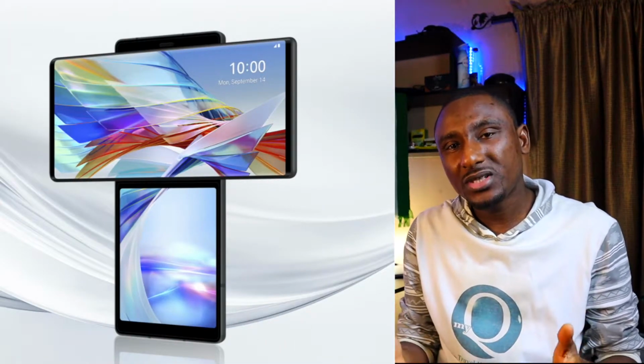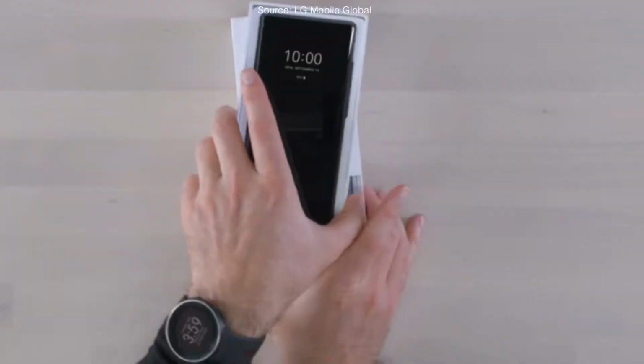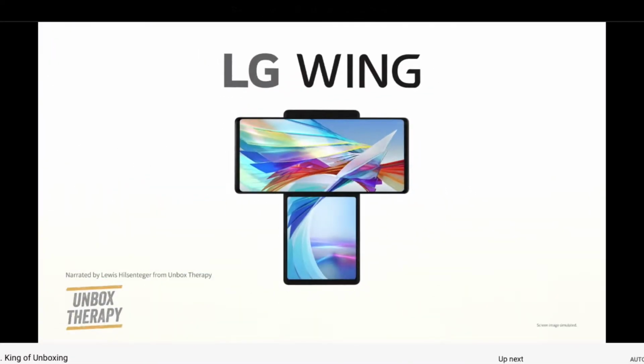So, who is this for? At first, I didn't get it either. First came the tweet teasing its arrival. Two weeks later, it launched. We've seen the live stream, the unboxing, and the marketing videos. And I was like, LG, I think you have a point here. A weird design, and in my head, I was like, who would want this?